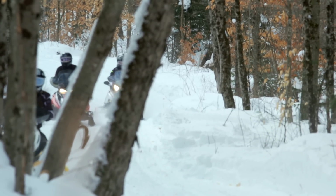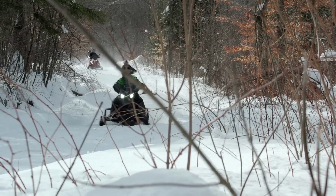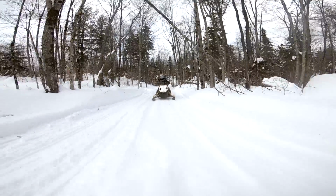Snowmobiling with our tour guides was a really cool experience because they knew the trails pretty well, and they knew all these really pretty spots that we could go and just admire. And I had never snowmobiled outside Ontario before, so it was really cool to have tour guides who showed us the way.